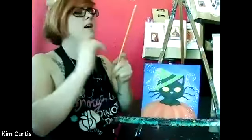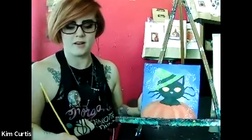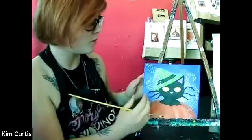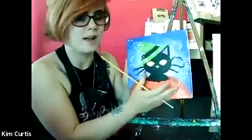I'm going to go ahead and start off with the black today. So I have a small brush here with me. Let me angle myself down a little bit. Here we go. So I have my small brush with me, and I'm going to go ahead and just pick up a tiny bit of black there on the tip of my brush. And we're going to go ahead and add in the pupils first to give our cat some life.